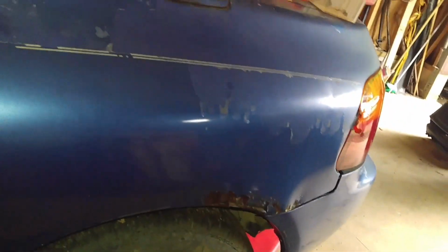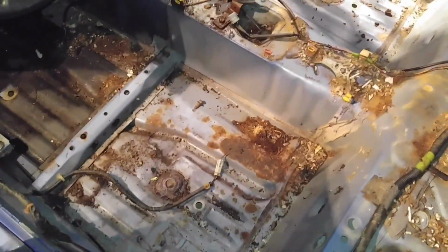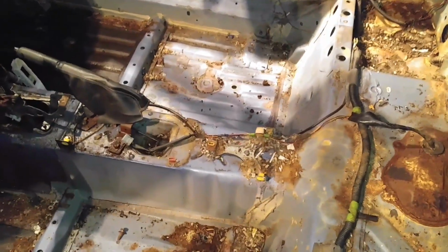And I also found this little bit of rust that I didn't see when I bought the car, but it's not a big deal. I can fix that also. There's a bubble right there and right there. There's one on the other side also. Just a tiny one on this side right there. It's not near as bad. I can fix that before it gets any worse. But yeah, that's what the inside of this thing looks like before I clean it. And I'm going to paint the floor too after I get all the rust ground off and everything.